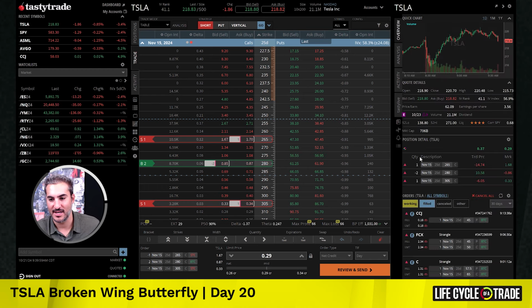One of the interesting things here is that we do have earnings coming up. The earnings are on the 23rd, so just a couple days from now. And into that earnings, you obviously have heightened implied volatility, big potential moves, especially in a stock like Tesla. You can see some wide price action in Tesla. So we can actually buy in this risk and give ourselves a little bit of a shot at some added profit if something wild were to happen.